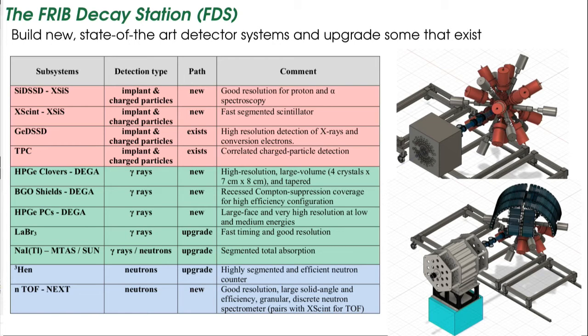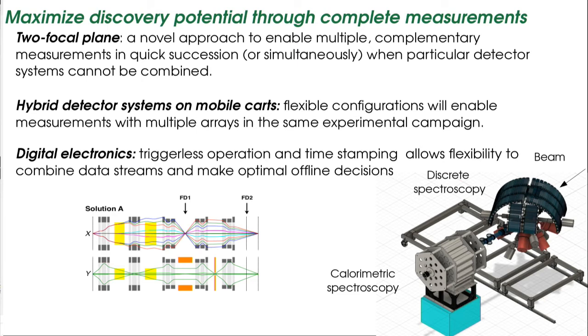the needs of EFRIP. And you see here an example of a configuration where we combine the high resolution with calorimetric studies, and we can use those in parallel. The key elements of this concept is this two focal plane that we can arrange our instruments for simultaneous or back-to-back experiments without changing the setup. They have to be placed in a reproducible arrangement, so hybrid detector system on mobile carts, so we have a flexibility to quickly create reproducible arrangements for different experiments.